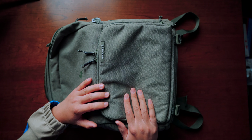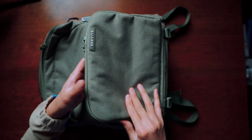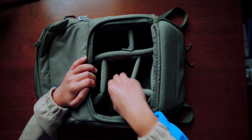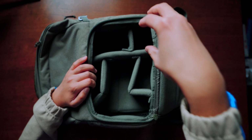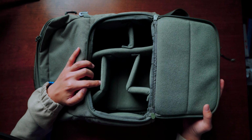Now to get access to all of your actual camera gear, we zip this, and this lifts up, so all of that compartment I just showed you is within the lid of the bag, and you'll see there's quite a lot of room, and there is a lot of height to the bag too, which I do like. So if you really wanted to, you could pack lenses vertically or horizontal, well, up. Great design, really happy about that.